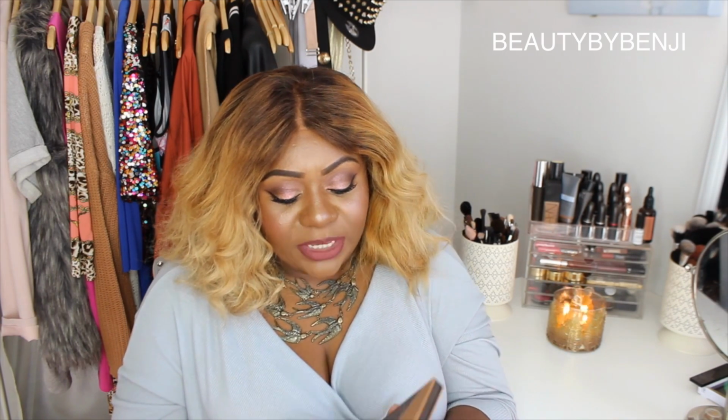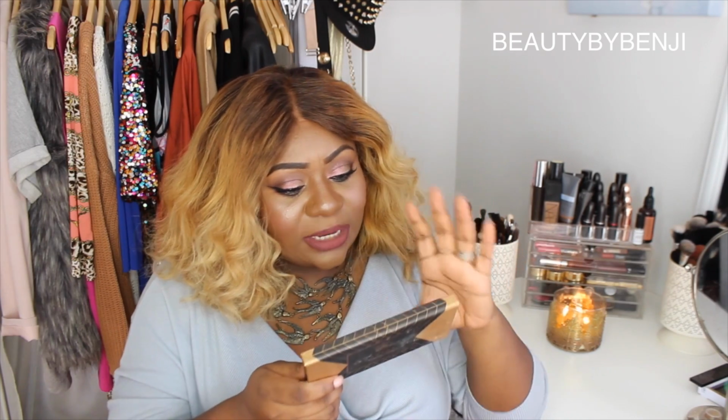So I've gotten a couple of Anastasia products in the past couple of months or so that I was sure I was just going to return. The first one being this palette. This is the Anastasia Beverly Hills, I think this is the Shadow Couture World Traveler. Woo! I almost dropped that.